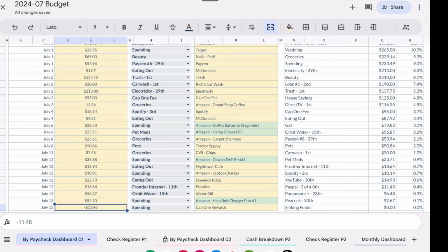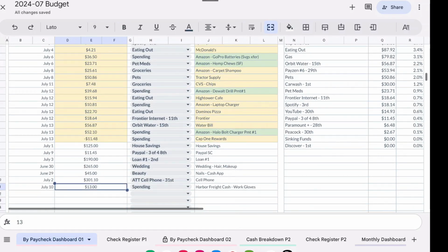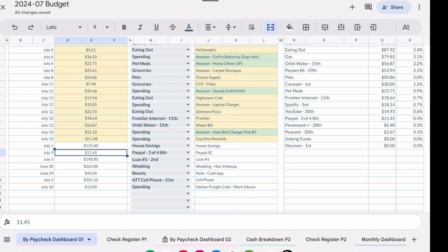I did cash in $11.48 in rewards on my Capital One card, and I did apply that to spending. So the last couple of transactions here was $125 to our house savings. $11.45 came out of my checking for my PayPal Pay in 4 for the third payment of my savings challenges that I bought. I did pay $190 towards my balance transfer credit card, and that was for loan number 1. I did pay $265 via Zelle for the wedding hair and makeup. I did get my nails done, and I paid her through Cash App, and that was $45.